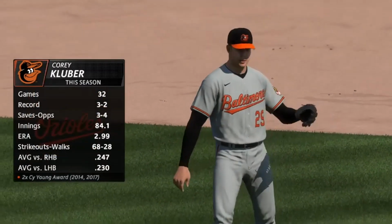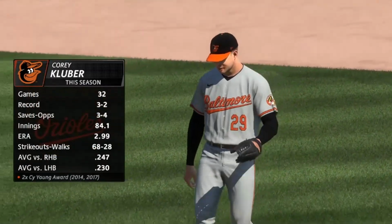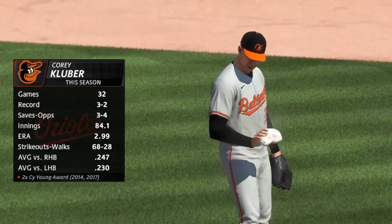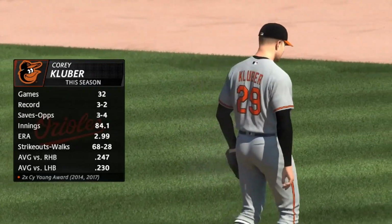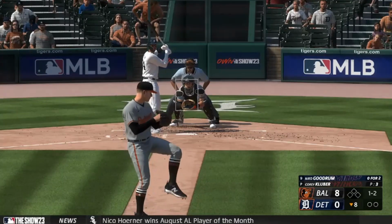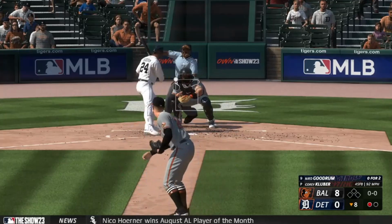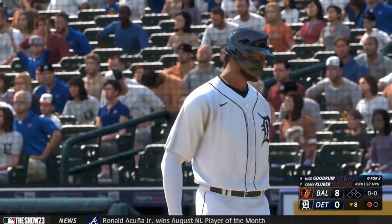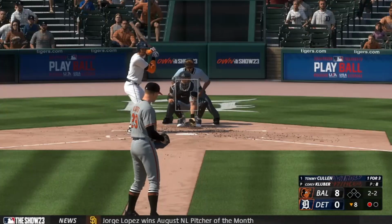Bottom of the 8th, we send out our veteran journeyman, Corey Kluber. 32 games, 3-2, 3 for 4 in saves. 84 innings pitched, a 2.99 ERA, 68 strikeouts, 28 walks. Lefties and righties both hitting moderately well against him. Nico Goodrum leads things off with a strikeout right there. He's not had a good game whatsoever.